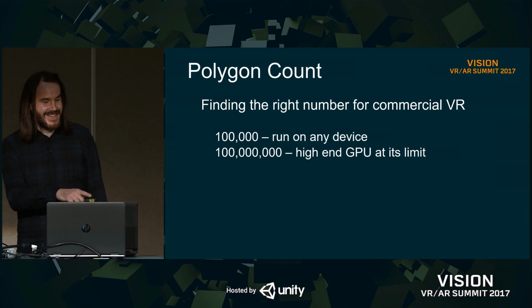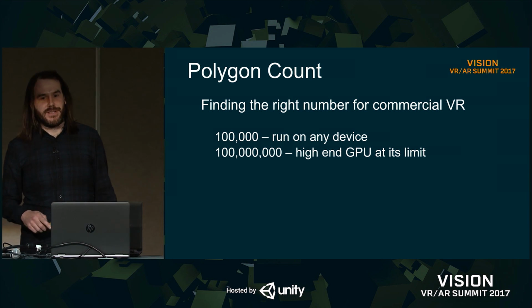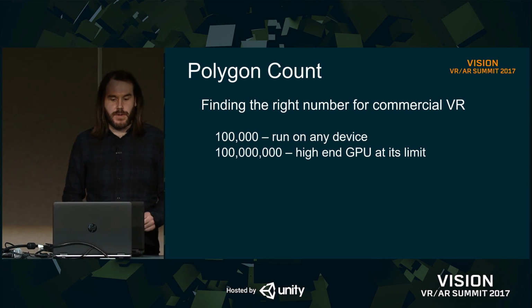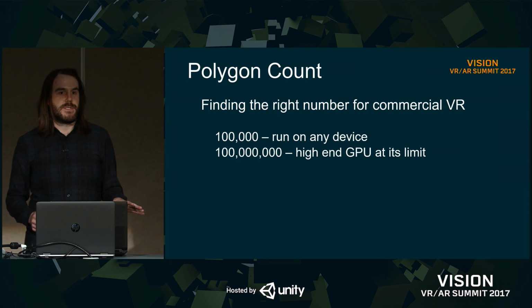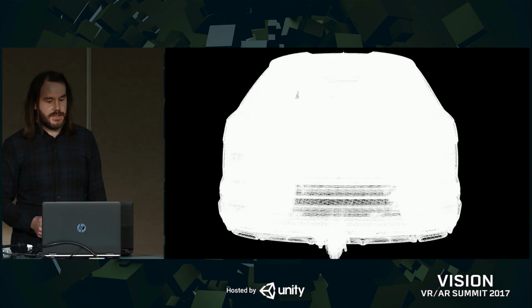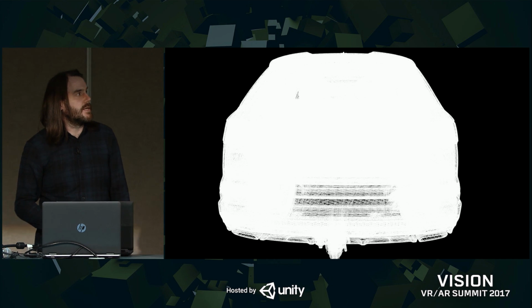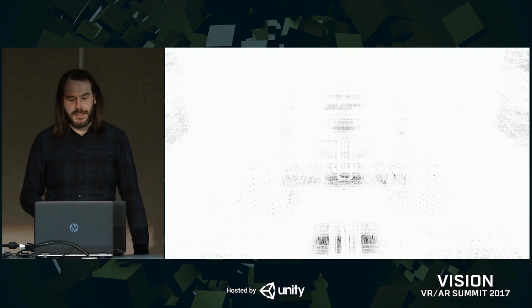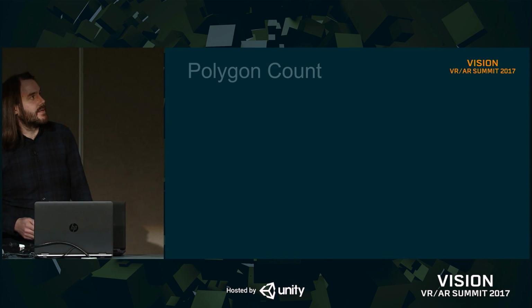So 100 million polys. We can render 100 million polys on the high-end GPUs we have now, but you then are obviously losing a lot of your GPU power you would ideally use for other details. So this is what 100 million polys look like, and it's crazy. You can't even see the detail. You can't even see the wireframe there.